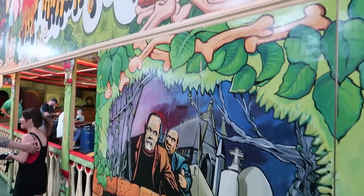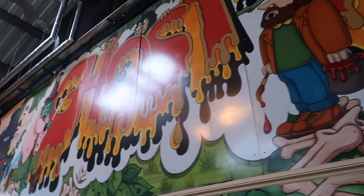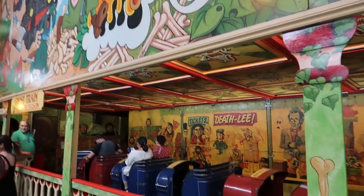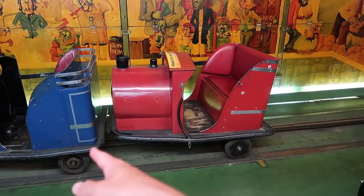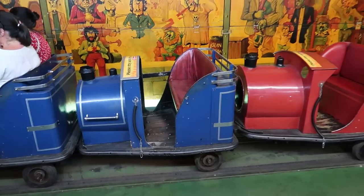Here we go, we're going on the ghost train now. Look at all this amazing artwork just out the front here. And what makes this ghost train is, it actually is a train, which I really like. So obviously they call them ghost trains, but they're never shaped like trains. But these ones are, which is really cool. I do love the classic sound of the ghost train clunking round.